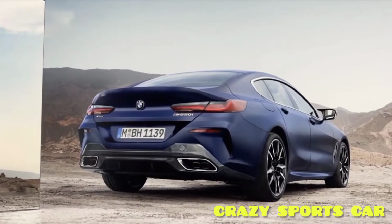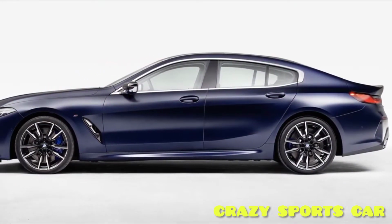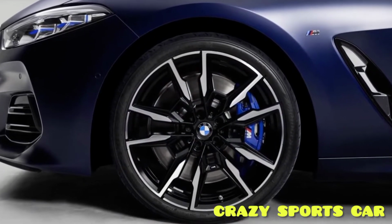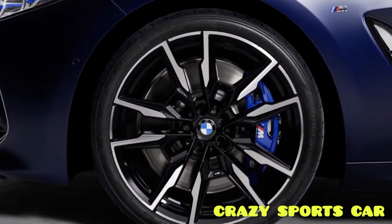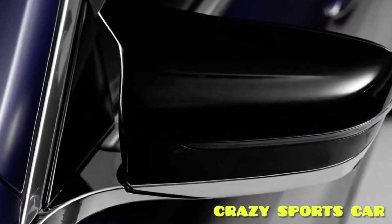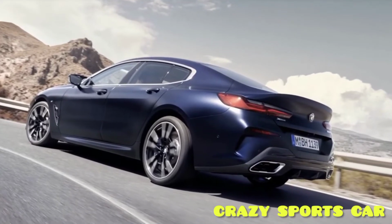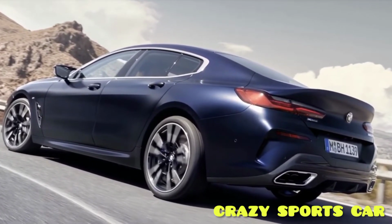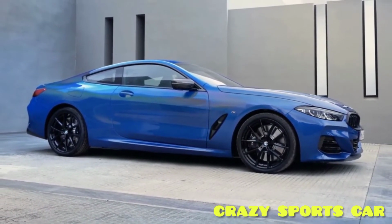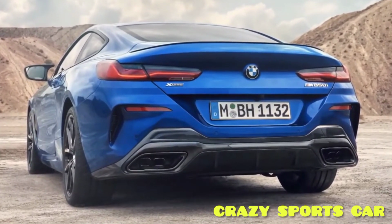Powertrains remain unchanged on the 2023 8 Series. The base 840i xDrive is powered by a turbocharged 3.0-litre i6 good for 335 horsepower and 368 pound-feet of torque. The M850i xDrive gets a twin-turbo 4.4-litre V8, making 523 horsepower and 553 pound-feet of torque, and the Alpina B8 gets the wick turned up on the M850i's V8, giving it 612 horsepower and 590 pound-feet of torque.